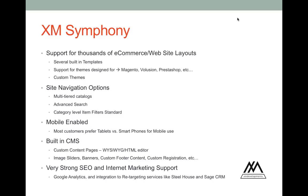There's a built-in content management system in our solution. It's a system that we built ourselves and designed in a manner that we think is appropriate for this particular market. So very, very feature-rich. I can use either HTML or access to a WYSIWYG editor if I don't know HTML. And it allows me to create content pages and advertising, banners, custom footer content, custom registration pages, numerous capabilities for someone to manage content on their site.